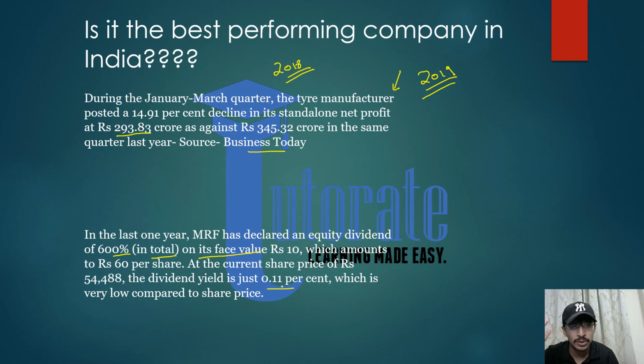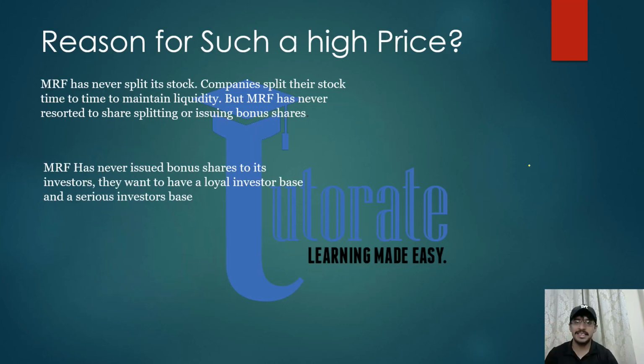Recently, Reliance also issued around 25 rupees per share, which is a very big amount as compared to its price. Its price was around 2000 something when it issued that sort of a dividend. So as you can see, if a company is only giving you 0.11% per share, it's not a very big amount for dividend. Okay, so the next question is the reason for such a high price. Because now I've explained it to you in a very layman term, any company, if you want to become the best company in India, you have to perform on a regular basis, right? As you can see, they are not giving a big amount of dividends. So it clearly means that it is not the best performing company in India. The question which we need to answer is why is the price so high? That's something we need to focus on.